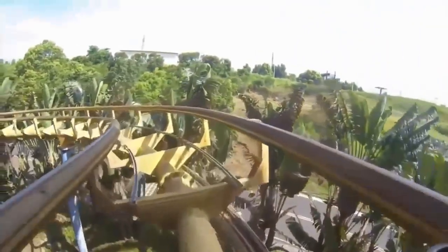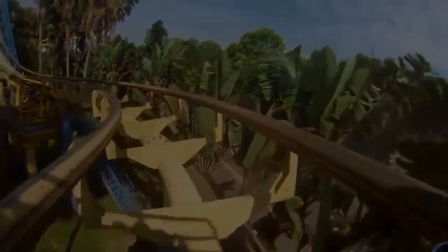Alrighty, we're doing this. We're here on Gravity Max at Leap.